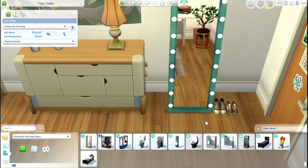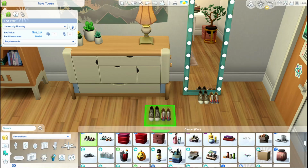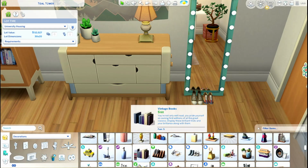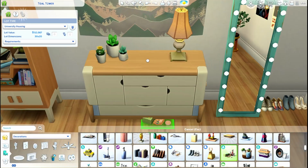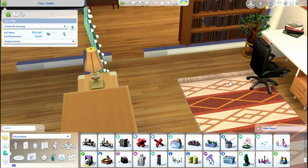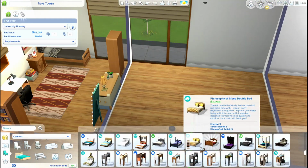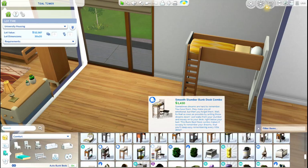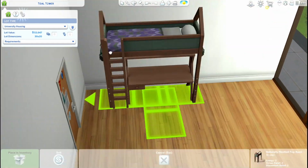And I definitely feel like it suits our main Sim Max. So just cute vibes overall, very, very cute. And I think that tapestry is from Growing Together. I love little tapestries like that. That's very cute. But yeah, now we're moving on to the second room.